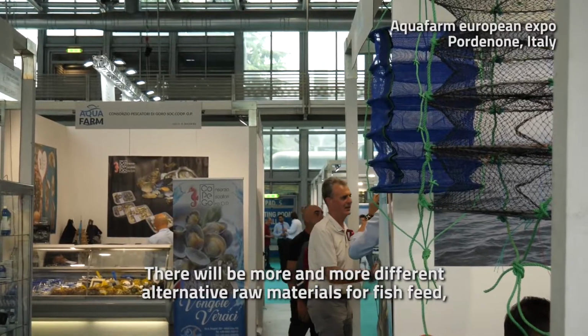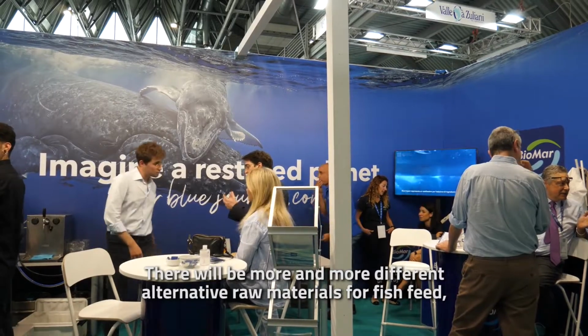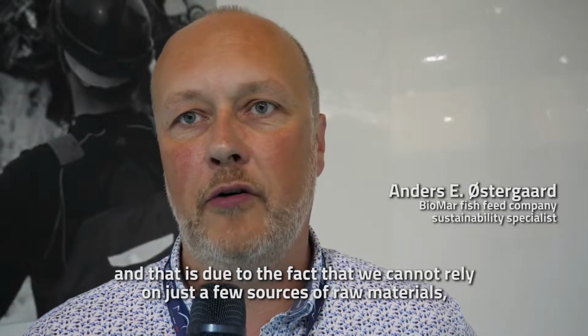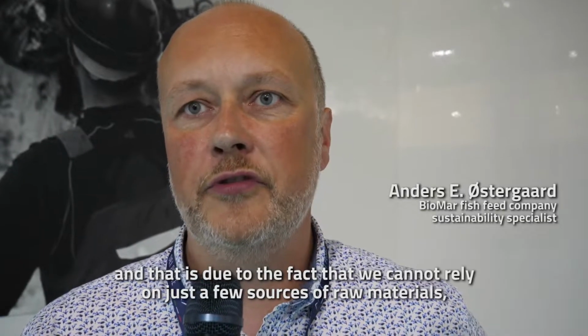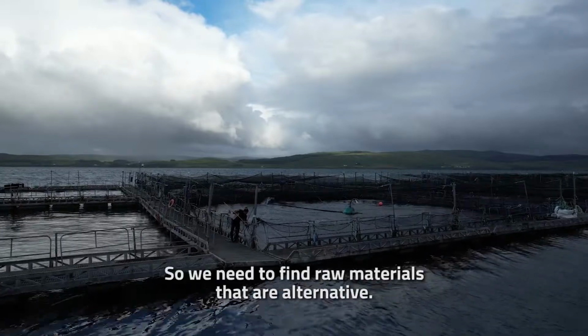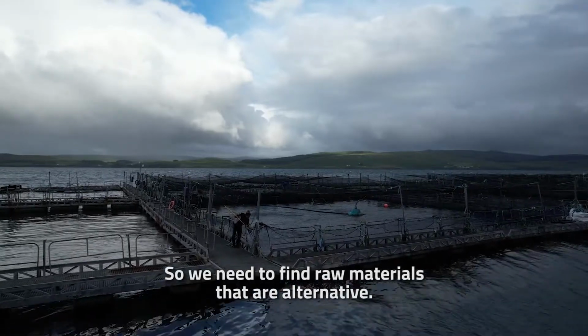There will be more and more different alternative materials for fish feed raw materials, and that is due to the fact that we cannot rely on just a few sources of raw materials, and especially marine resources are scarce and limited. So we need to find raw materials that are alternative.